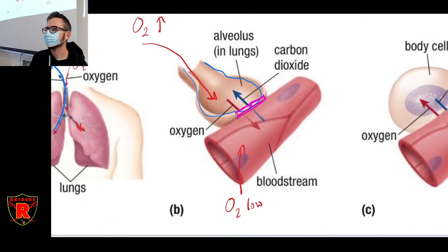This is going back now to what we talked about in the cell biology unit. Do you guys remember this? We talked about diffusion. How do things flow if you have an area of high concentration and an area of low concentration? How do things flow when you have an area of high concentration and an area of low concentration? Which direction are they going to flow?